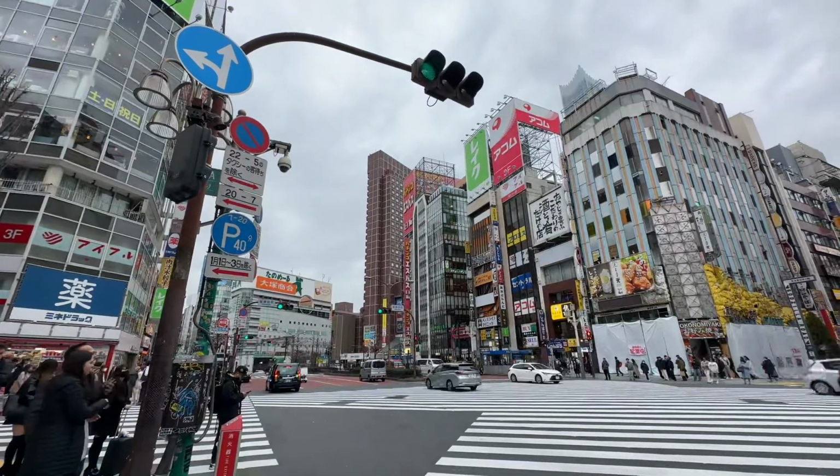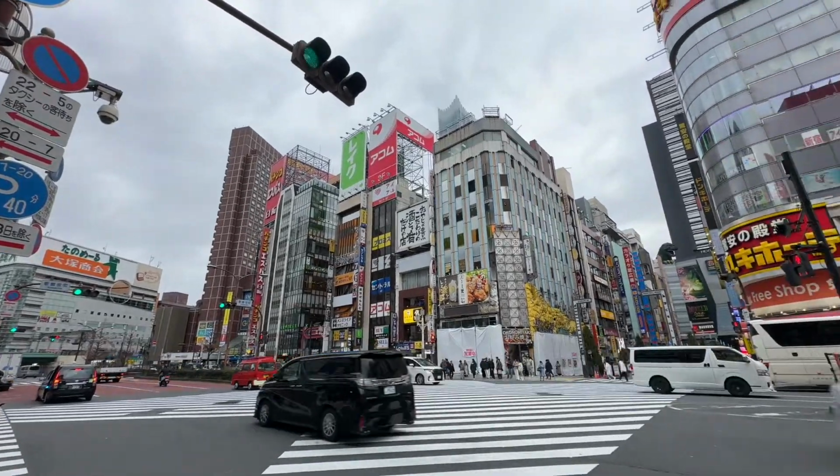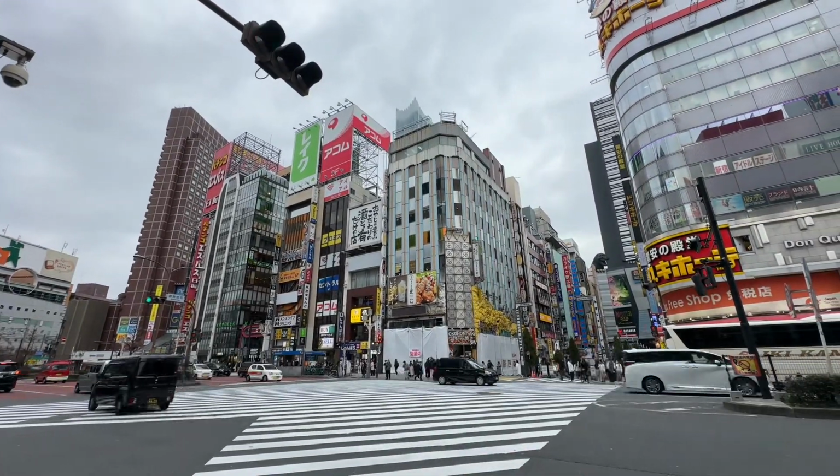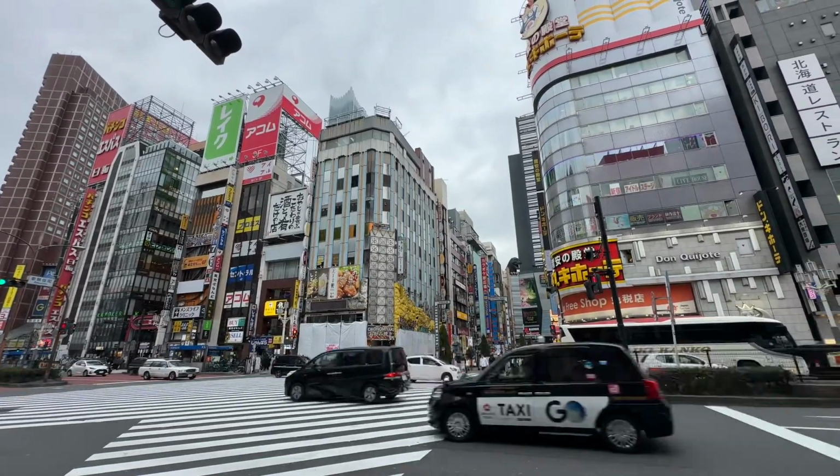Hello and welcome to the city of Tokyo. This actually is the city of Shinjuku. Tokyo is a metropolitan area, and we're going to look at the hotels, the accommodations here in this part of the city of Tokyo, Shinjuku.